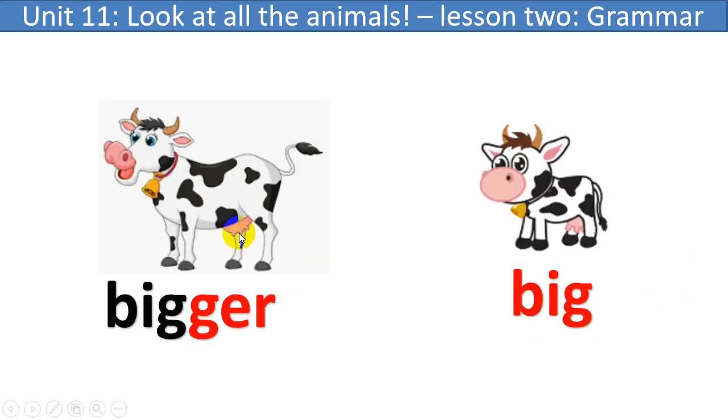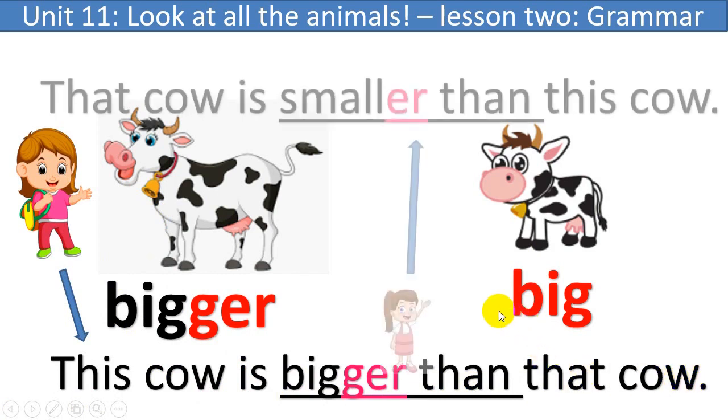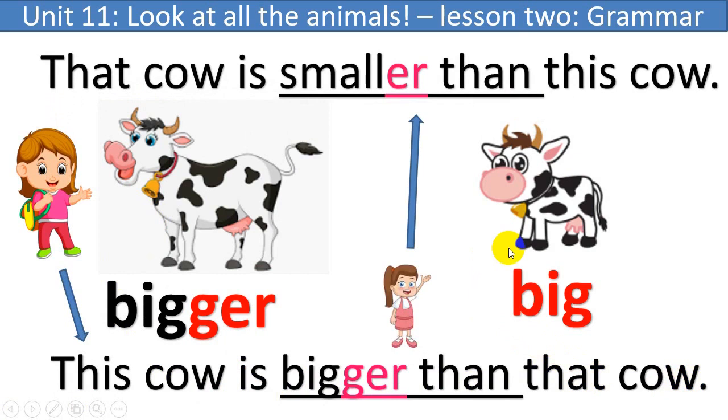So look at the picture again. Big. Bigger. We can say, this cow is bigger than that cow. Okay? Or you can say, that cow is smaller than this cow. Good job.